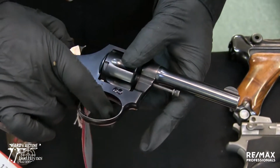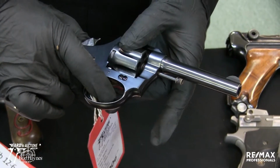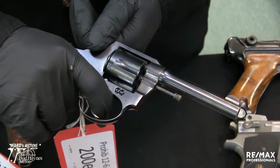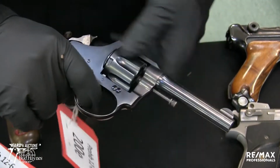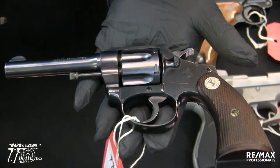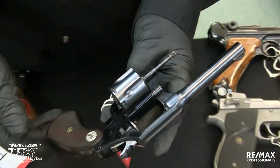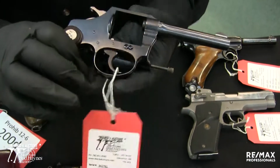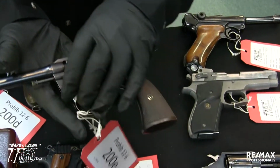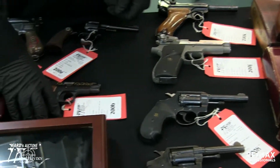Nice and sharp, strong springs, positive. I mean, there's hardly any wiggle in there. It indexes positive each time. Double action, very nice. Single action, very nice. I would suggest that it does not have a lot of use on it as well, which is a pretty common statement for this particular auction, in that it doesn't have a whole lot of use. So buy with confidence on that one. That's on Echo.